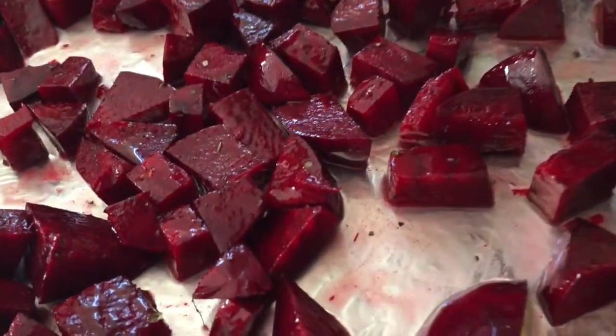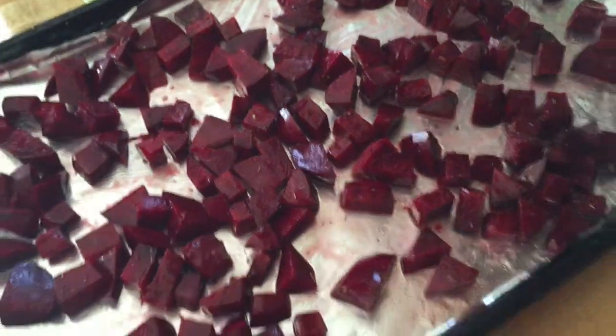So these are seasoned with some sea salt, a little bit of olive oil, and a tiny sprinkle of Italian seasoning.